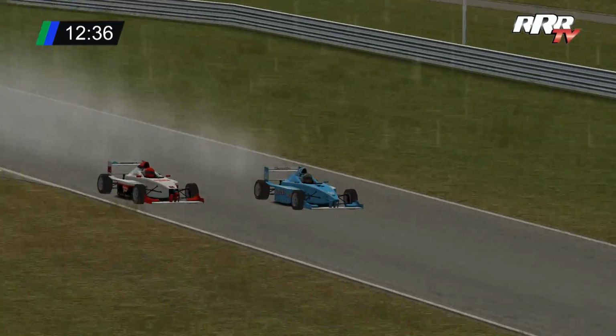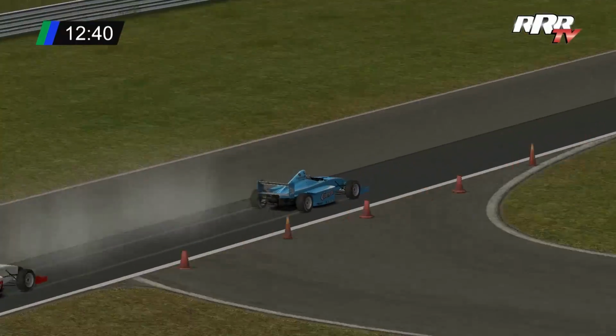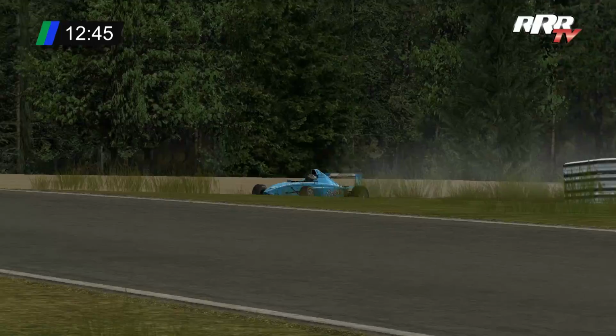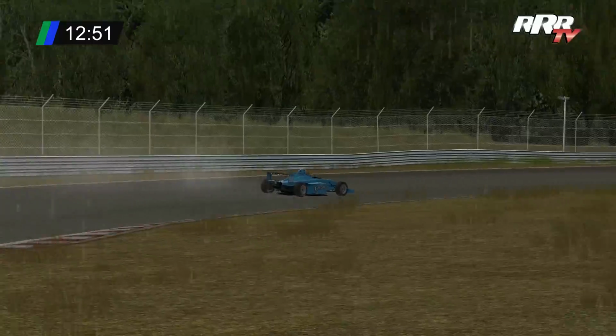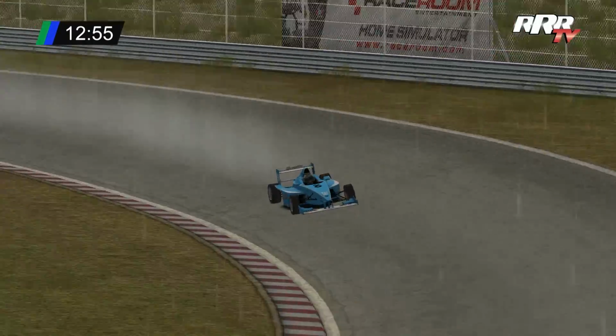Yes, the field's starting to spread out, as you can see, with the first of the back markers being lapped. That's Don Matteo in his PSP machine. Still the only PSP Motorsports car. His teammate Nock has not raced since the opening round at Brands Hatch. Not sure why.